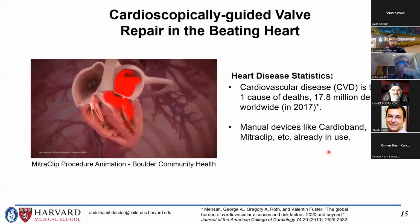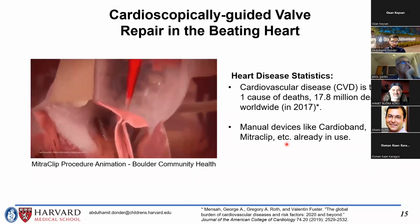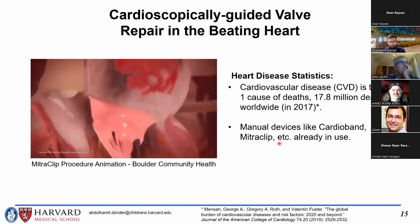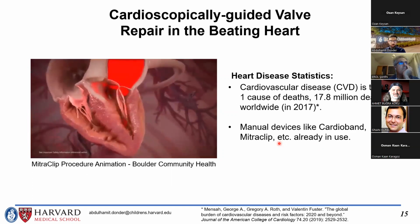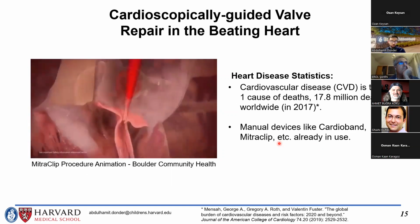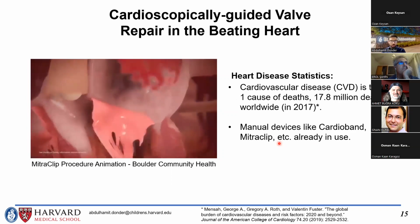This is a project conducted in the Dupont lab, led by my postdoc supervisor, Professor Pierre Dupont, and aims to investigate the transcatheter robotics-based approach for mitral valve repair in the beating heart, as well as achieving improved imaging. Let me begin by motivating the problem a little.